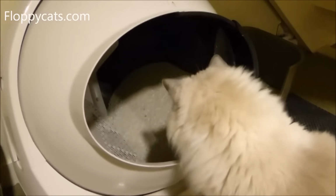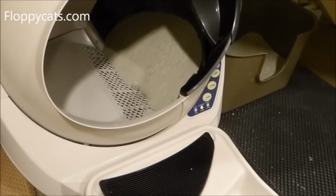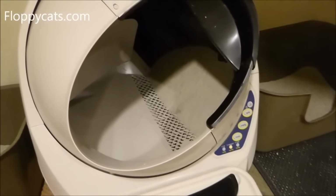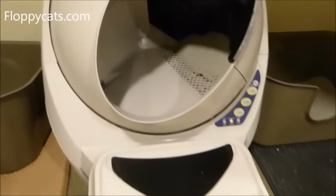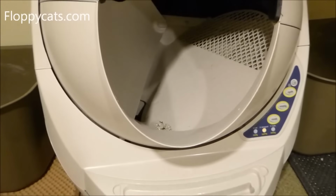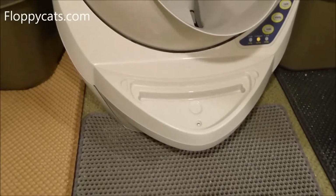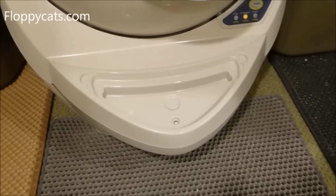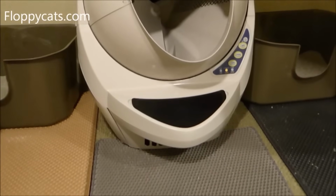So the clean litter falls through that little grate area, and then Chiggy's poop sits on top of that grate area, and then the poop will fall down into that little hole. And that little hole, he's still around, by the way, that little hole is this waste drawer, which is the bottom, and when you don't get the ramp, this is how it comes. Like that. Okay, so then this is the waste drawer down below.